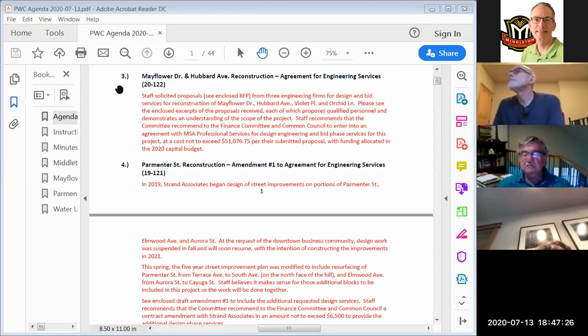But some of the things I picked up nicest in MSA's, or most favorable anyway for me, is that they're looking at critical path items early on, or telling me that they will. I think all of them would. This is a pretty fair-sized project to manage in a pretty short time frame, so trying to figure out what happens when is going to be important on this one.